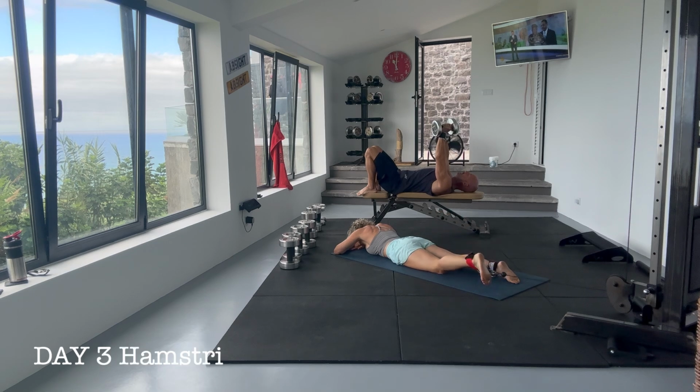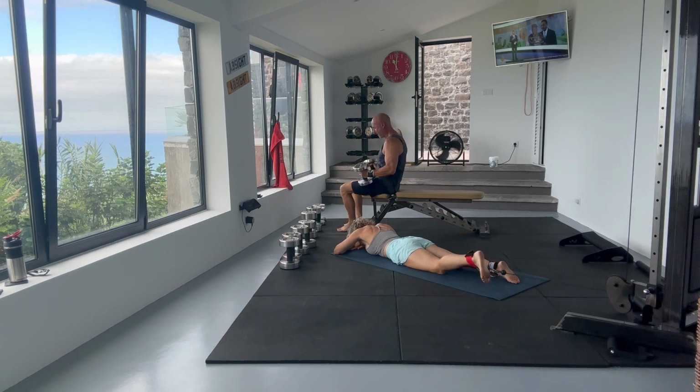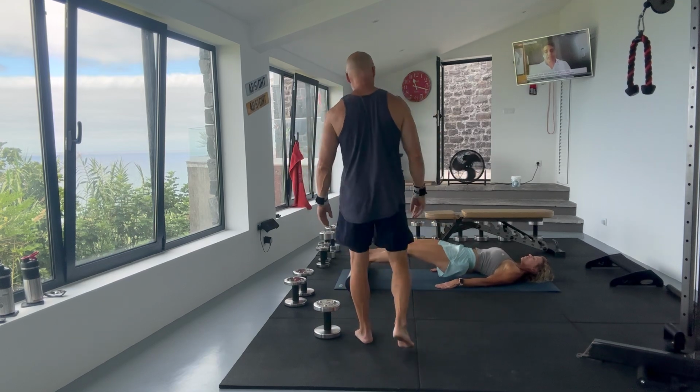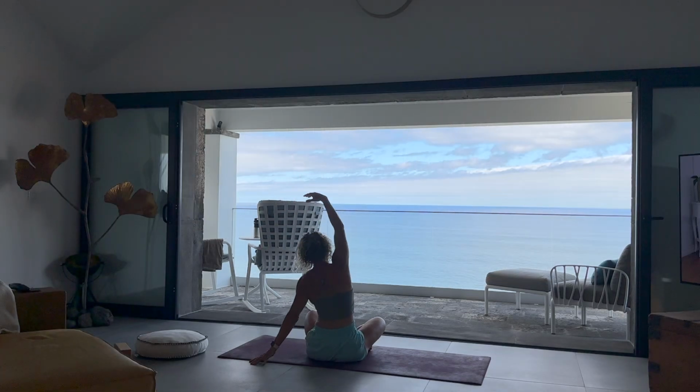Day 3. Whilst Andrew does a full upper body workout again, I only train in the gym for 30 minutes, a hamstring focus workout. I then do 30 minutes of yoga. I like to do some mobility or yoga most days, even if it is just for 10 minutes.